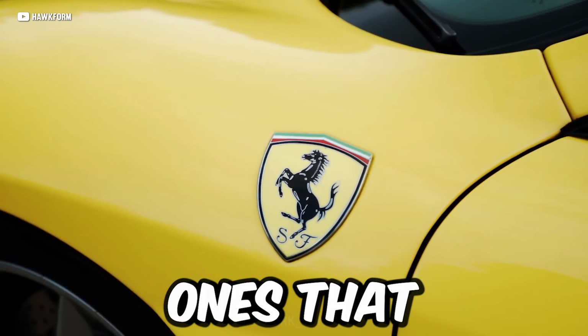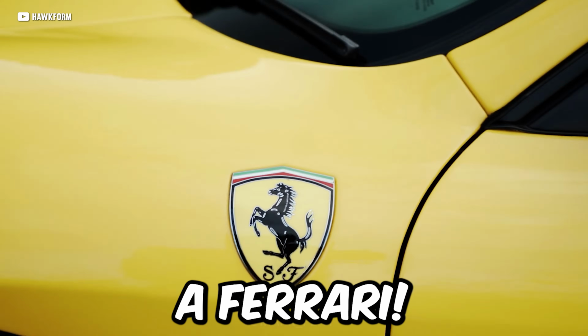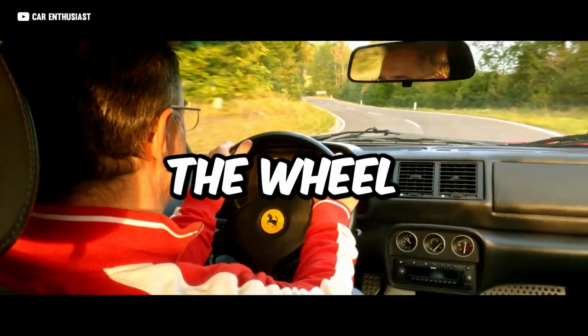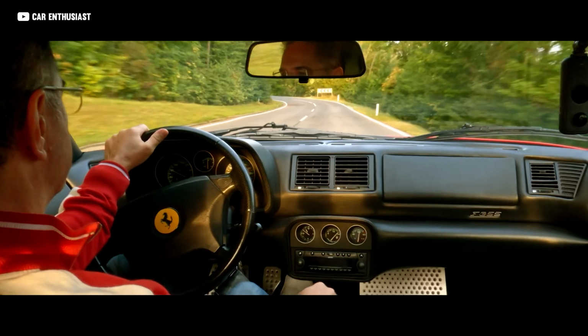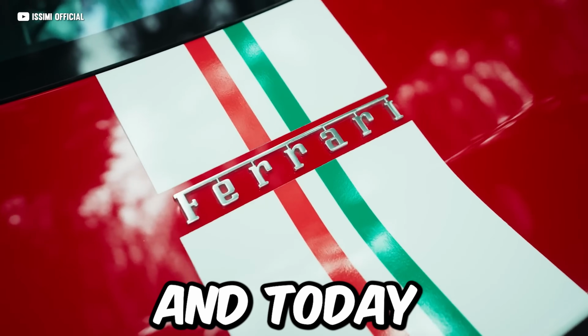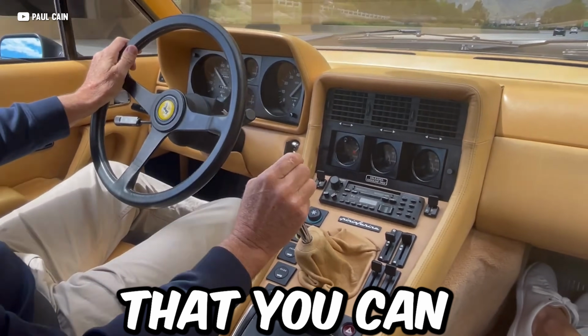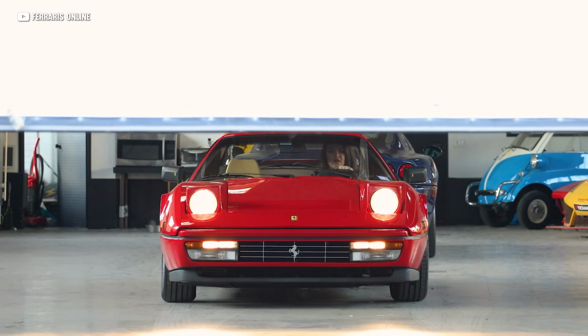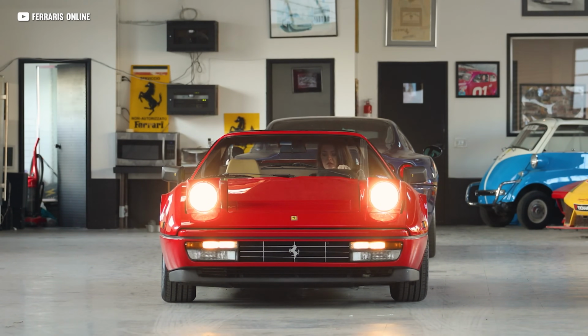Millionaires are not the ones that deserve to own a Ferrari. And you don't have to sell a kidney or take out a second mortgage to get behind the wheel of one of the prancing horses. No, sir. Some Ferraris are surprisingly affordable, and today we're going to break down the best ones that you can actually buy without creating generational debt. And stick around till the end because we got a couple cheeky honorable mentions.